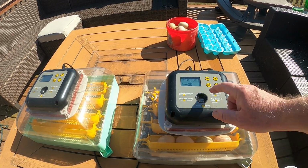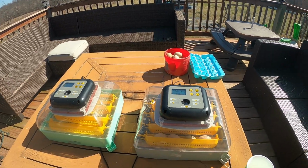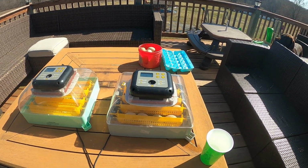So you already got it up to 53 degrees. But that's just a little bit about how to set up an incubator and show you how to start.